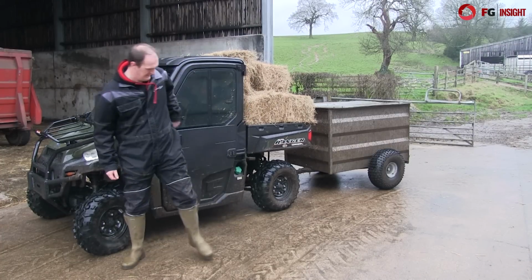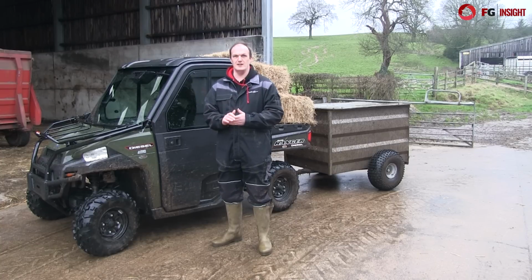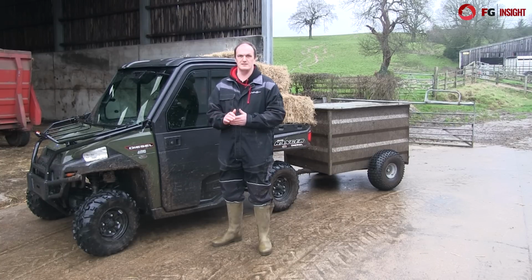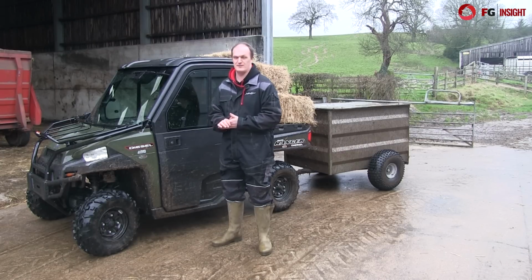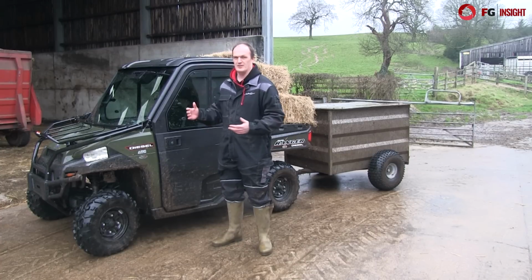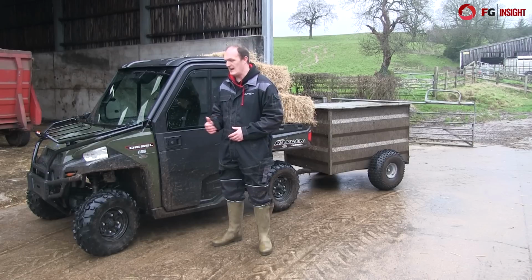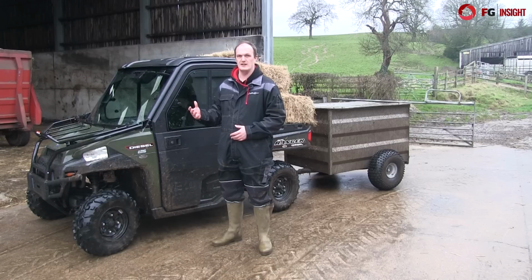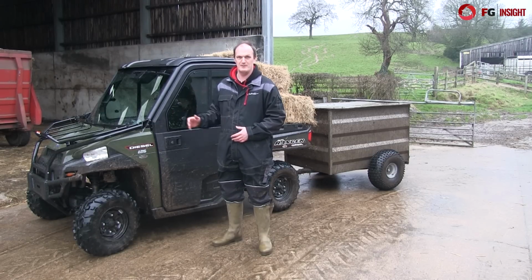So then, have the updates made that much of a difference to the Polaris Diesel Ranger 1000? Well, in a nutshell, absolutely they have. It's pretty much transformed the way this vehicle now drives and handles, especially on hills. So much more confidence now that you can get proper real engine braking. You can really slow the machine down, hardly even having to touch the brakes on the flat. I mean, that's going to save your brake wear bill alone.